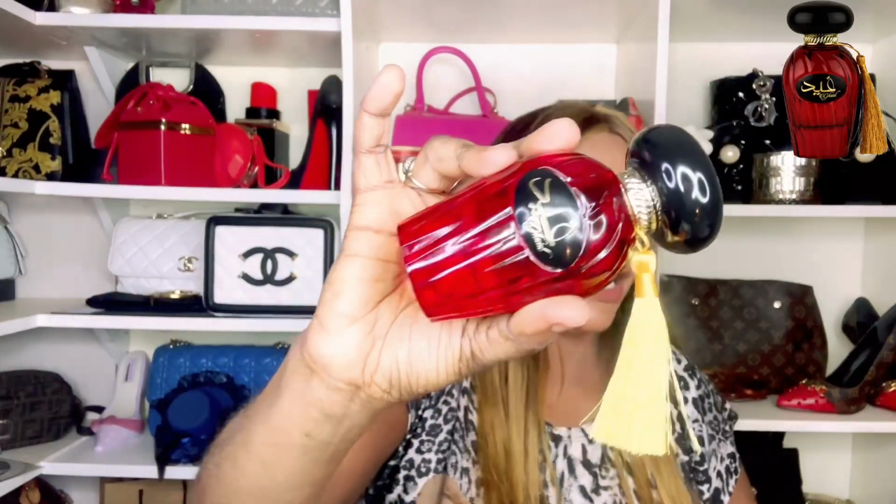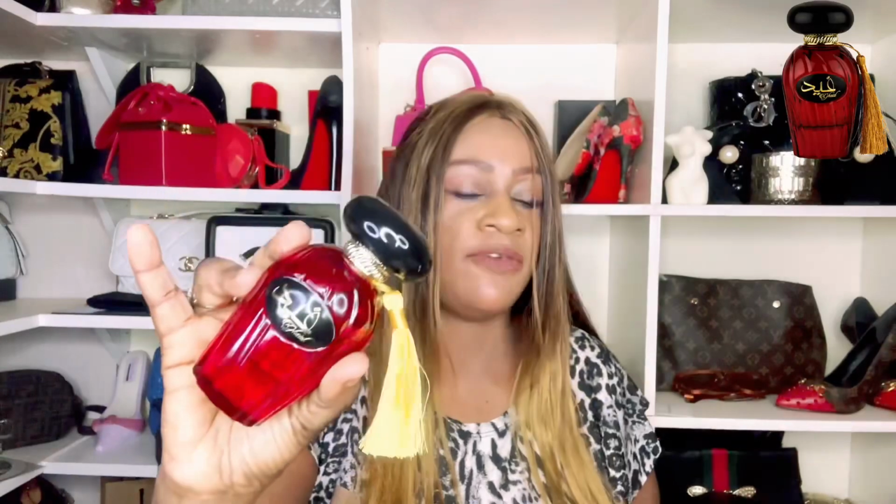It smells the same, performs the same, and it nails the DNA to the T. So if you have been looking for alternatives that are dupes of Red Tobacco, and some of the alternatives you're coming across are expensive, then maybe you need to add this one instead to your collection, because Asdaaf's are pretty cheap. Now we know it. This is in the same vein, guys, as Mancera's Red Tobacco.